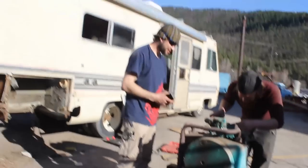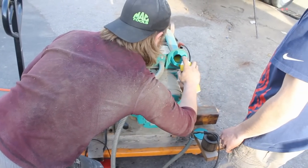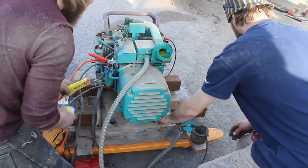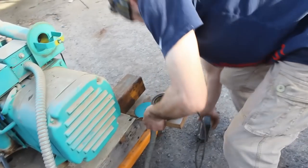First order of business was to pull out the generator, because if we can get this thing running, it's worth more than the $550 we paid for this entire camper. Yeah! Oh God, it's alive! We got power! Yeah. Woo!